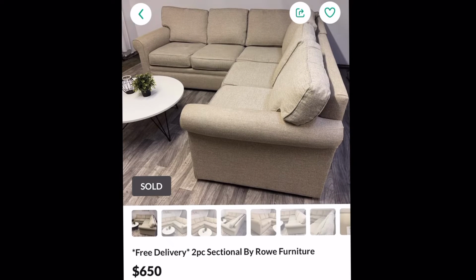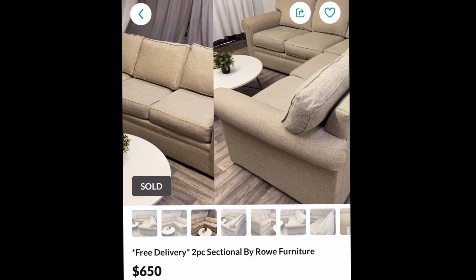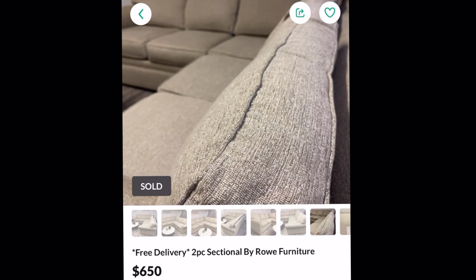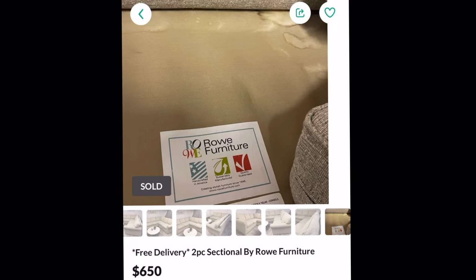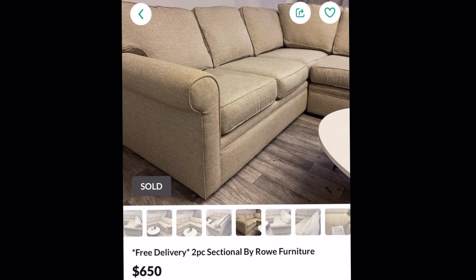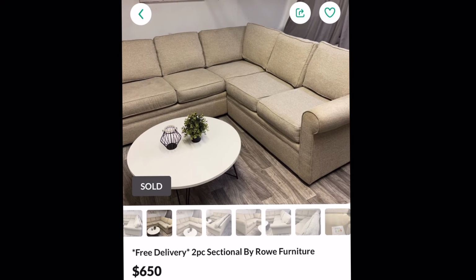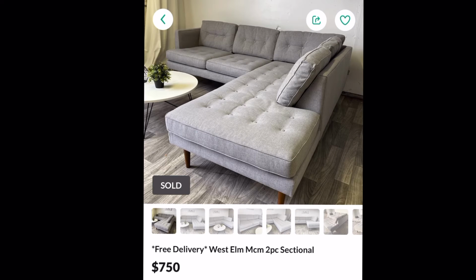Here you got a 2-piece sectional that's in 9 out of 10 condition. The color is pretty good, beige, and it ended up selling for $650. I got it for $100. So anytime you see this type of couch that's just like a nice solid 2-piece sectional, big in size, a 5-seater, comfortable, that's always a good pickup for under $300. Honestly, under $200, you're solid, and you could sell it for most definitely from $600 to like $750, sometimes $800 if you get the brand right.